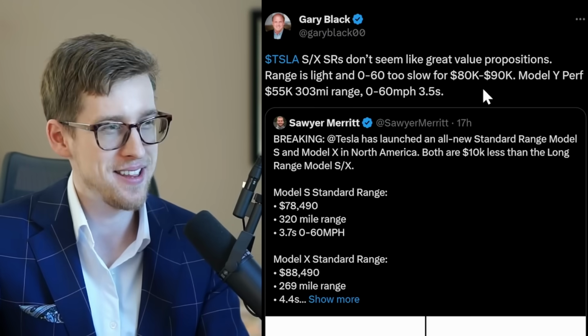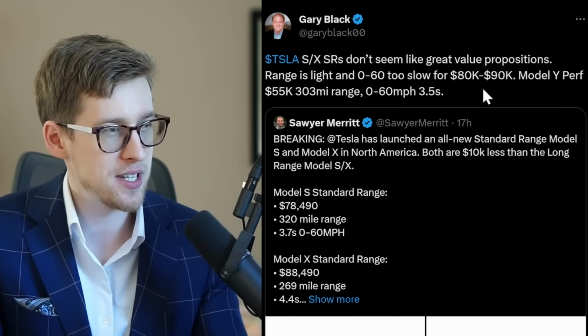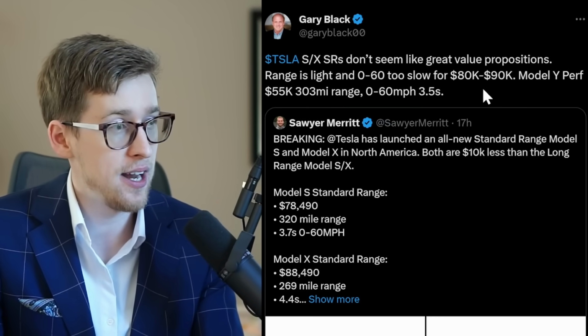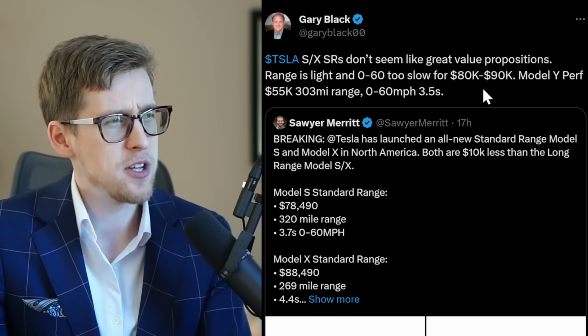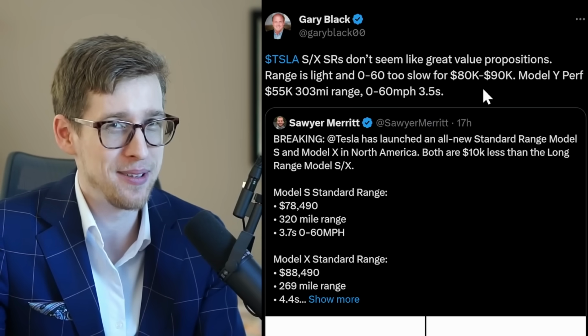Gary Black says that these new trims are not great value propositions because the range is light and the 0 to 60 is a bit slow. For example, you can get a Model Y Performance for $55,000, 300 miles of range, and 0 to 60 in 3.5 seconds. So that's actually pretty good. So why would you pay $30,000, $40,000 more? And to that, I say, don't worry. Tesla will probably cut prices more. I know that's not what Gary wants to hear, but that's probably what's going to happen eventually.